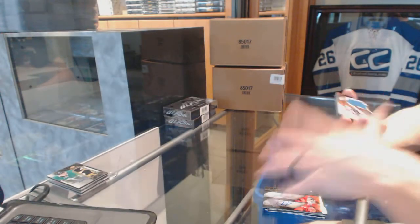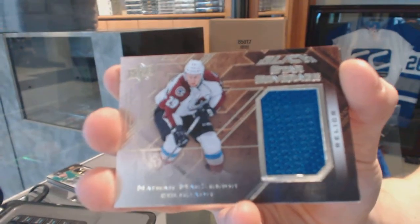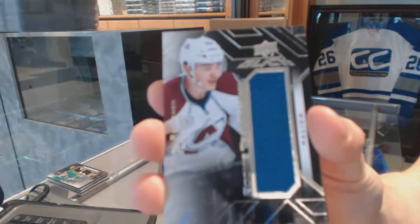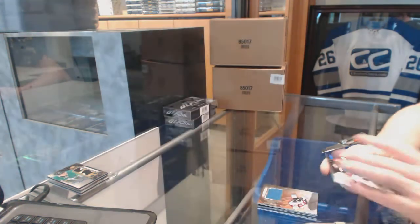We've got a star coverage relics, Nathan MacKinnon. Star coverage relics, Nathan MacKinnon. We've got a rookie trademarks relics, Mikko Rantanen. Rookie trademarks jersey, Mikko Rantanen.